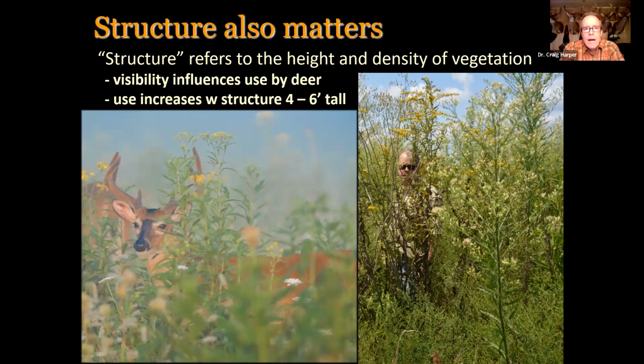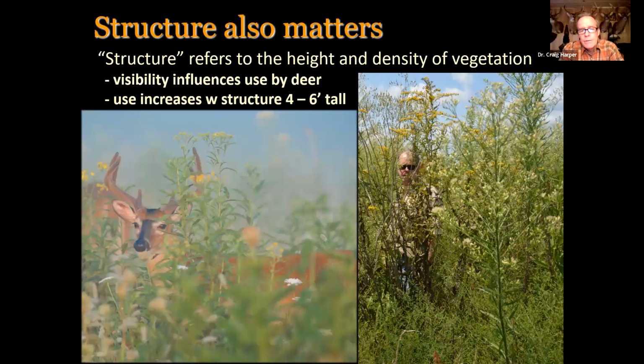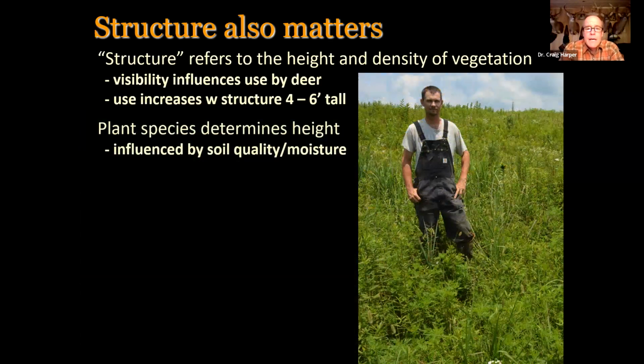Deer like it fairly tight with regard to cover. And you can do and see the same thing in your fields. So in this field right here, you see vegetation that is 6 to 7 feet tall there on the right. And then here you see vegetation that is only 1 to 2 feet tall. And that can have a strong influence on deer use of the site.